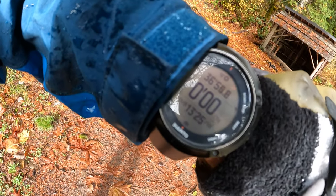All right, made it to the turnaround point here. 36 minutes. There's a lot of stopping and starting because of setting up the camera to record this video. So typically it takes me 30 minutes to get here. 2.7 miles. So it's gonna be a little over 5 miles round trip, which is good.